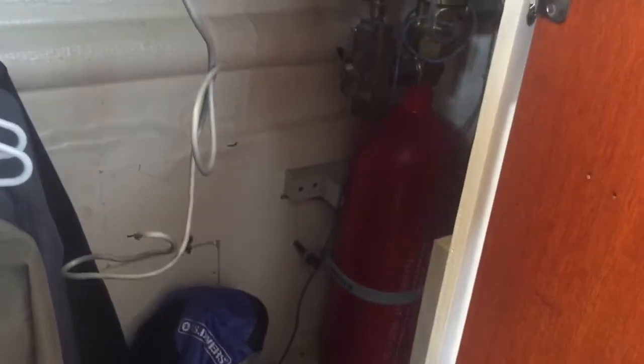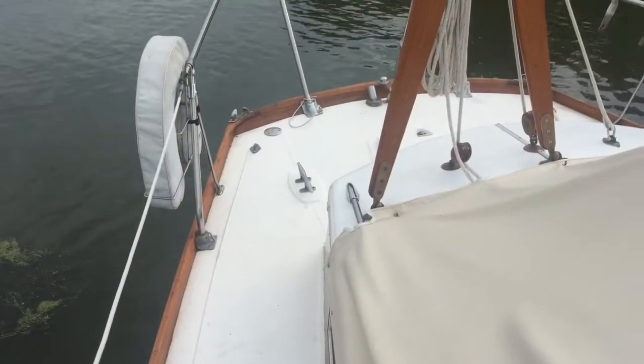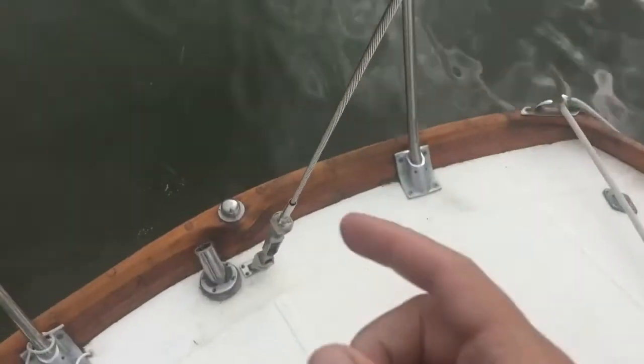Neat. Locker. This compartment here takes you into the engine compartment as well, and we also have a fire suppression system, which is very nice. Hopefully we never need that. That's good to have. Alright, so out on the deck, really heavy cleats.